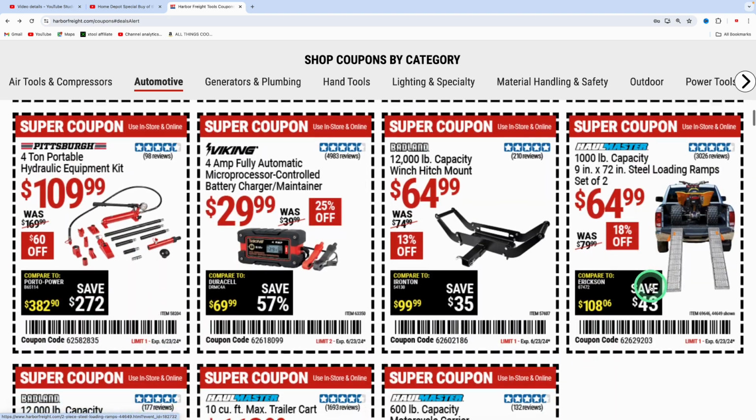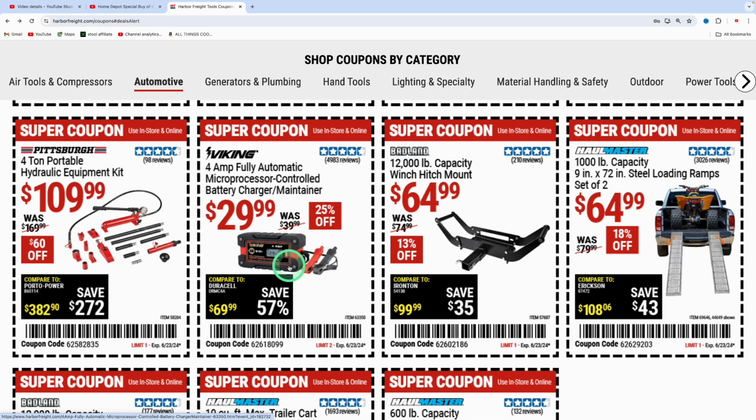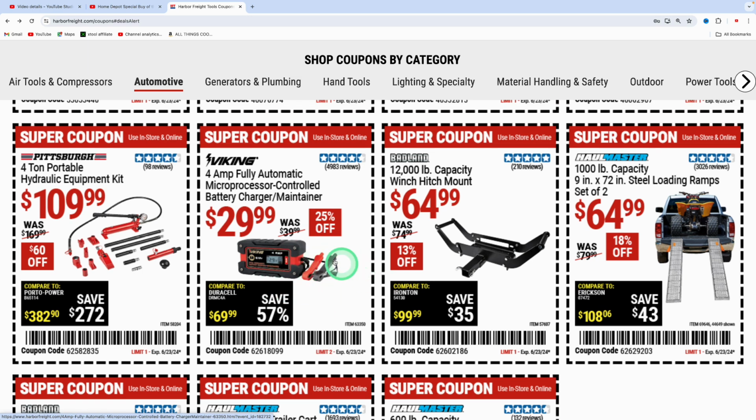Another good pickup, if you guys are looking for a battery charger or maintainer, here's the Viking, $30 for this one. This is nice to pick up if you got some ATVs that you're storing maybe over the winter. You got an old car that you only drive once in a while, you can throw this on there. It's going to maintain your battery so your battery doesn't go bad. Keep it topped off. Definitely good insurance. $30 for that, not a bad deal. A lot cheaper than buying a brand new battery.